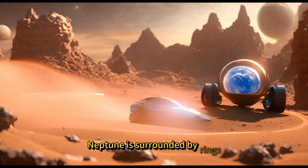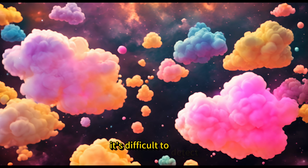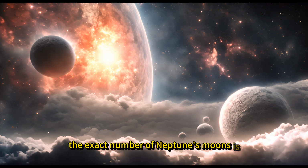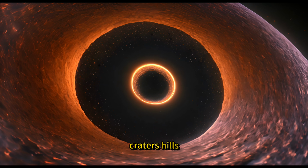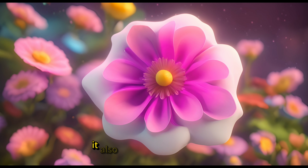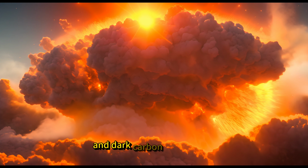Neptune is surrounded by rings composed of dark, carbon-rich, dust-covered ice, difficult to detect. Due to its distance from the Sun, the exact number of Neptune's moons is unknown. Triton, the largest known moon of Neptune, features canyons, craters, hills, and very long fissures, creating a surprising landscape. It also has peculiar volcanoes, speculated to eject underground gas and dark carbon compounds.